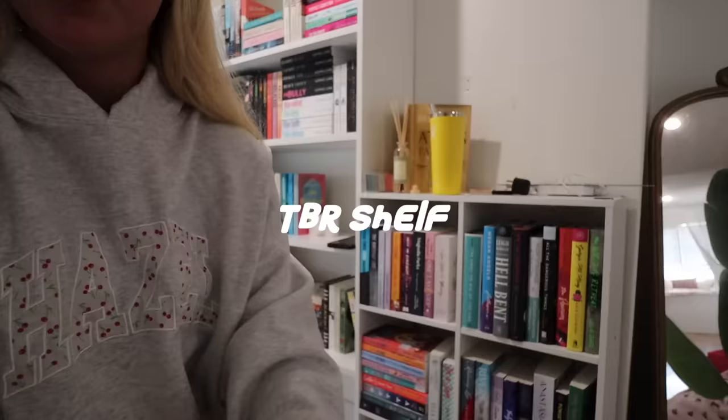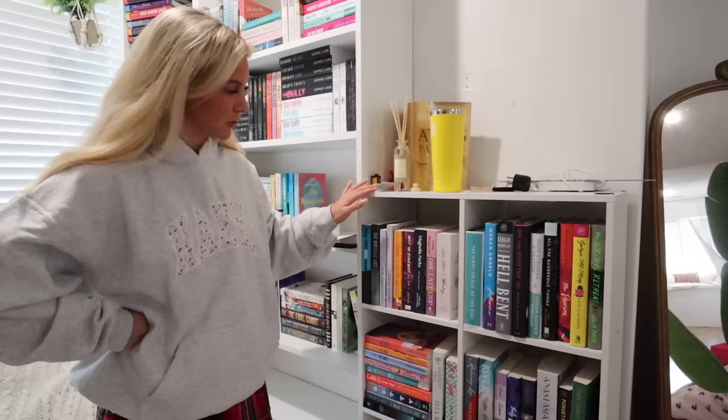So let's go through each and every individual shelf. We're gonna start with my TBR shelf. So this is my TBR shelf right here. Basically, it is what it sounds like. These are almost all of the books on my physical TBR. Now, on the shelves, you will see some books that I haven't read yet, but it's just because they're not at the very top of my physical TBR.